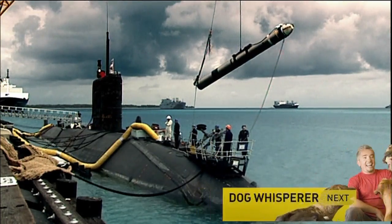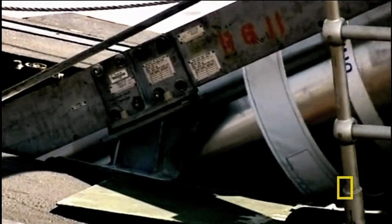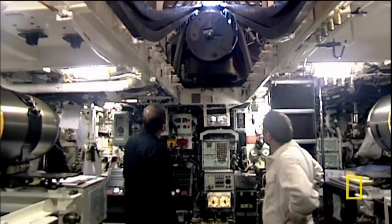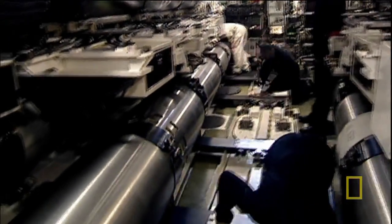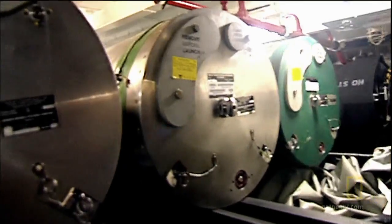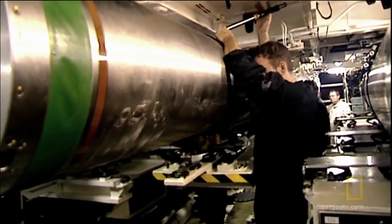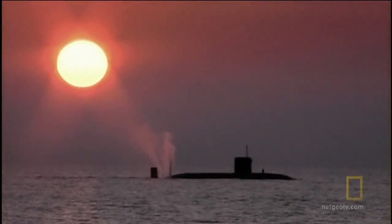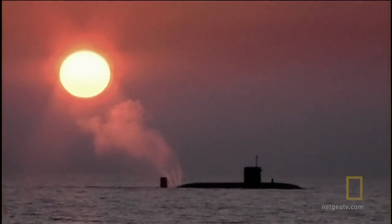The first challenge, firing a missile that weighs as much as a family sedan from a submarine underwater. With Tomahawks on board, a submarine turns from an underwater weapon to a global player. The range of the weapon is considerable. The cruise missile now allows us to target the population centers for 90% of the world's population.